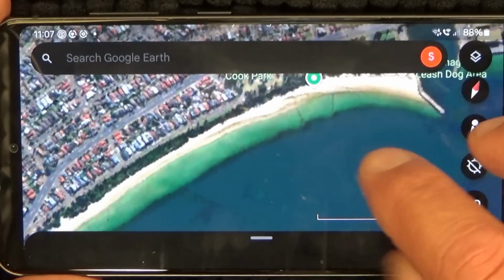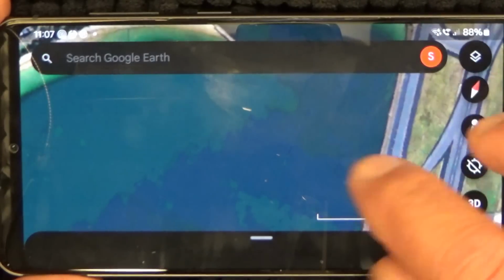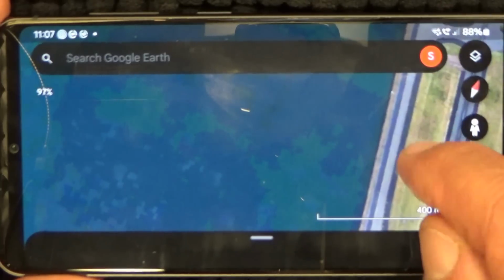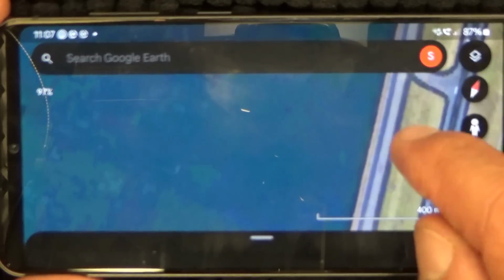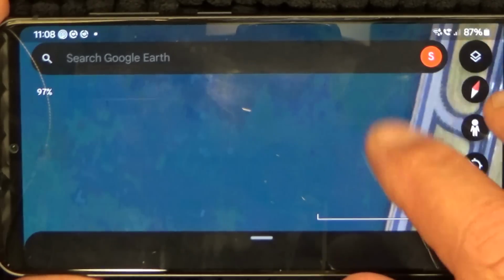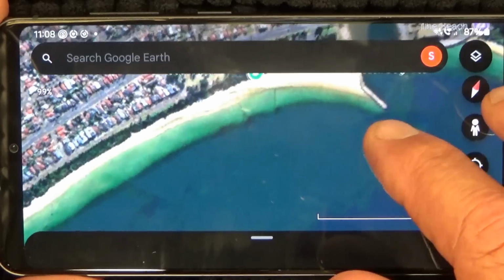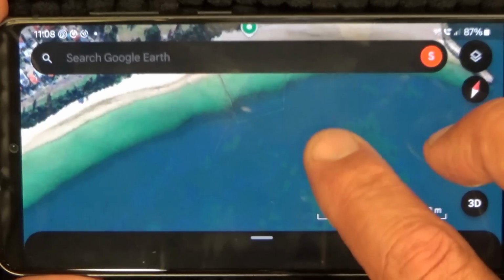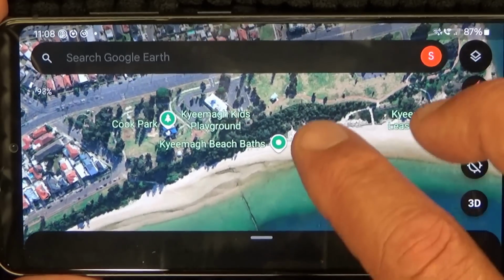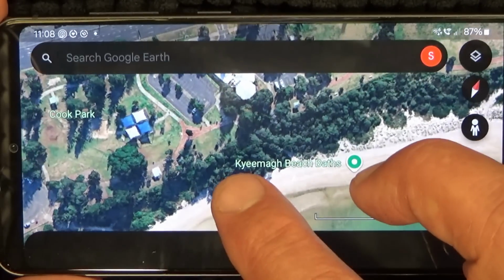So this is Botany Bay, the blue part of it, and then the airport runway has been extended out here into Botany Bay. But what I've done a few times is that you can come around here. Now this is called Kyeemagh. I think that's how you pronounce it. There we go.